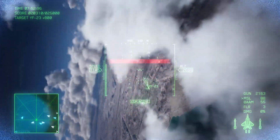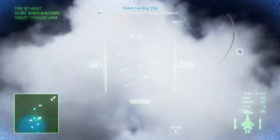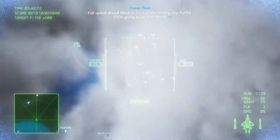Target hit. We're past the third checkpoint. We're halfway there. From Puffin to all ships: same formation. Full speed ahead. Move in front of the landing ship Puffin. We're going under shield.